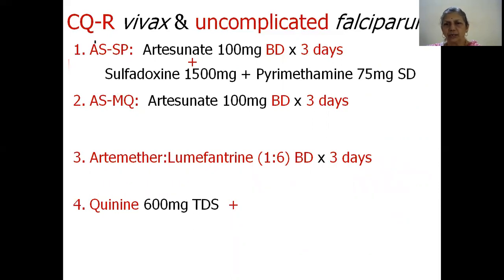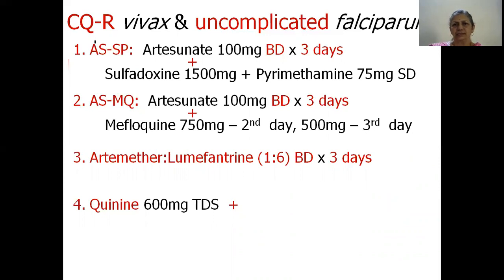Artesunate mefloquine combination again uses artesunate 100 milligrams twice a day for 3 days with mefloquine, which is divided in 2 doses. 750 milligrams of mefloquine is given on the second day and 500 milligrams of mefloquine is given on the third day.